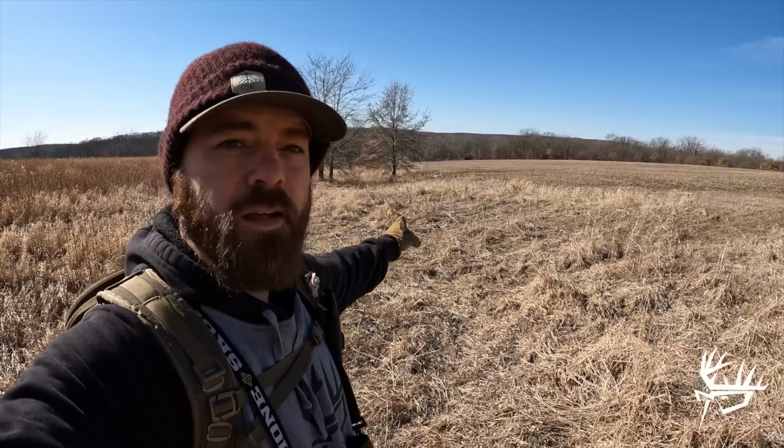Yes, sir. Just found a good one. Best one I've picked up all year. I'm just working down through this waterway. Got CRP off to the side here. Cut beans over on the other side. There's just this drainage, and I've picked up sheds in this drainage before, and I'm walking down through here. I don't know if you can see it over here or not, but it looks like a good one.